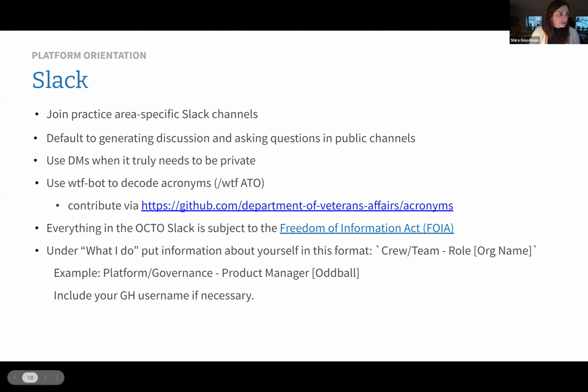The other thing that we ask you to do that's helpful is add your GitHub username. That's if you have like a weird GitHub username that doesn't have your name in it. Sometimes it's just helpful for the support folks to connect those dots. Yeah, the what I do section or the title section, either will work as long as it's visible when someone views your profile.